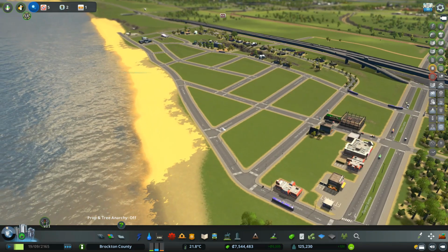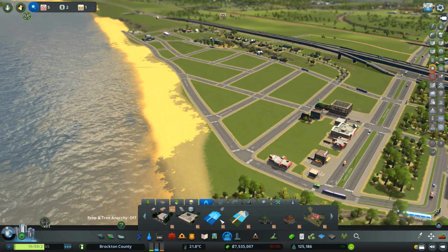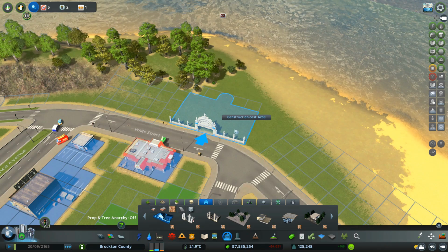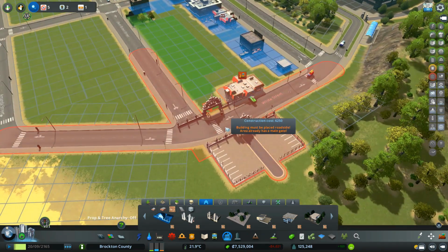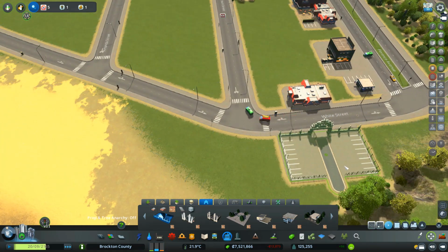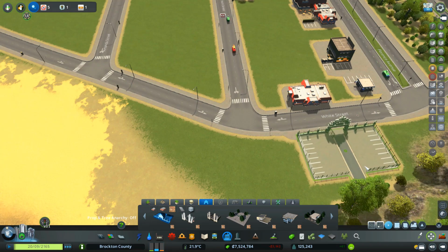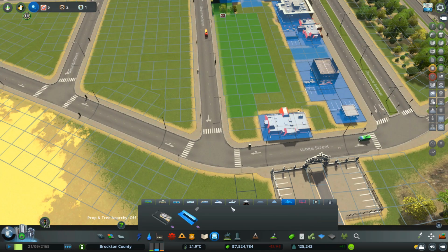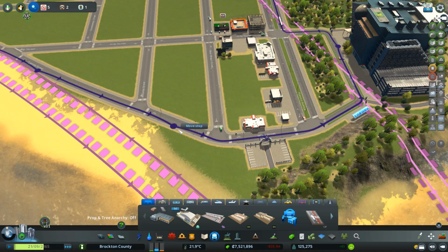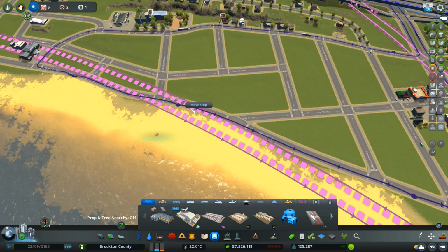Alrighty. So let's go into parks here, let's go with the parking lot. And we'll get the parking lot for the beach over here, right in front of a bus stop, and probably move it over a bit more. And then we can probably actually move the bus stop then. Bus. And then this one we can move down to this block then.